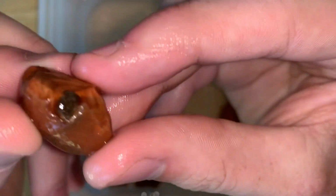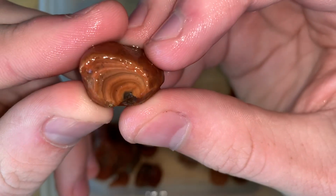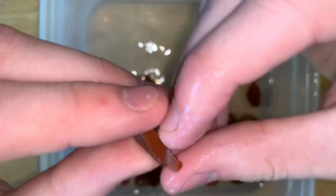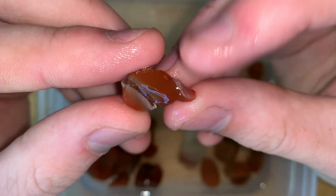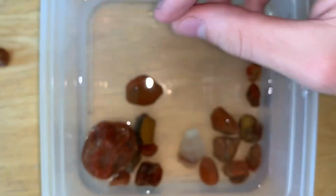It's a paint agate. It's got some really nice bands, and it has that little, it's almost a geode, I think. And I can't tell if that's amethyst or if it's just dirty. That one's a really cool piece, too, just because it's super transparent in the whiter spots.